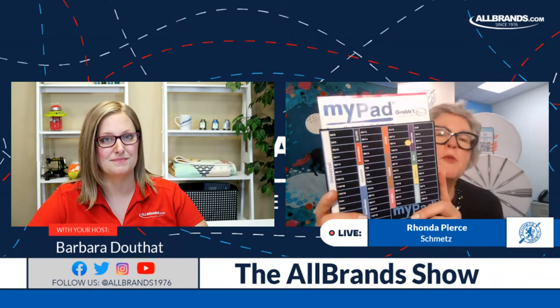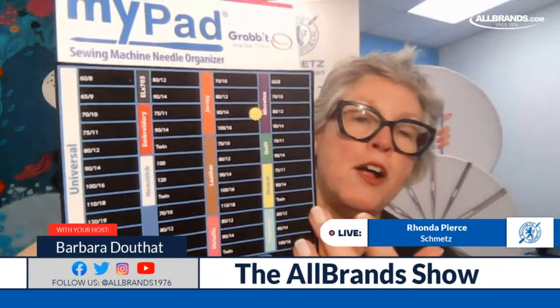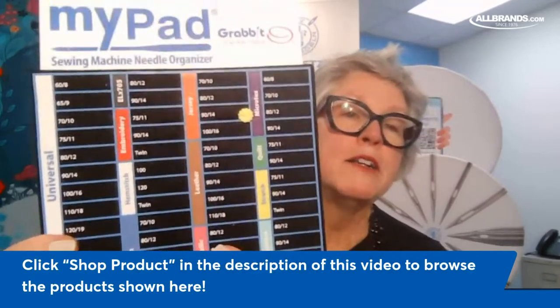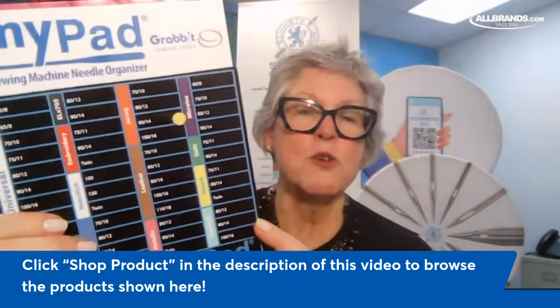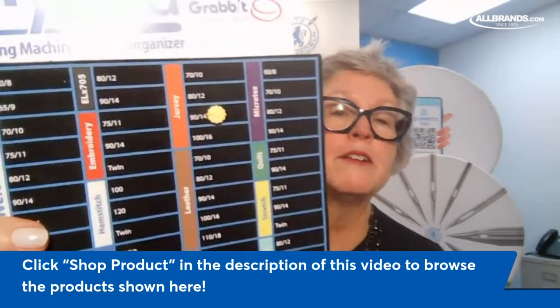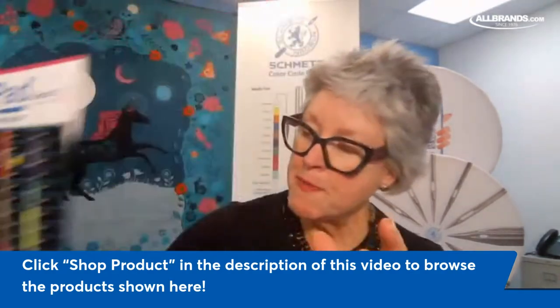We've got the Grabit MyPad needle organizer. And I know AllBrands sells this. I updated this last year with all the different Schmetz needle types. So this is a great way to organize your slightly used needles by needle type. And there's a cell for all of the different needle sizes. So I keep one right next to my sewing machine. So it's quite handy. The MyPad also comes with a little flower head pin. So if you've got some older Schmetz needles that do not have the color coding, once you take that needle out of the package and you've put it in your machine, just slide this flower head pin right into the appropriate needle type and size. So your needles just slide in really quite easily. So keep that in mind.